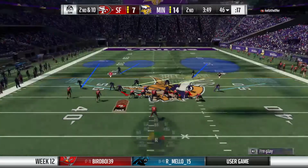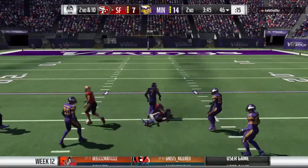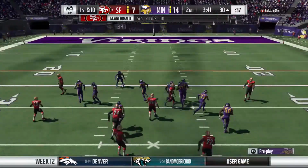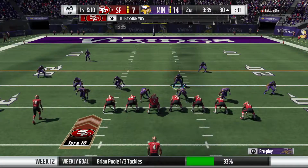Defense showing blitz. He'll try again with the arm here on 2nd down. Wide open receiver, complete. And they'll get him to the ground, but he got all the way down to the 30-yard line. That one goes for 24 yards.